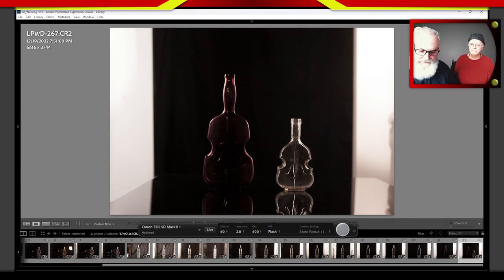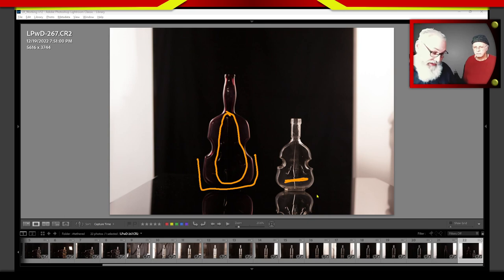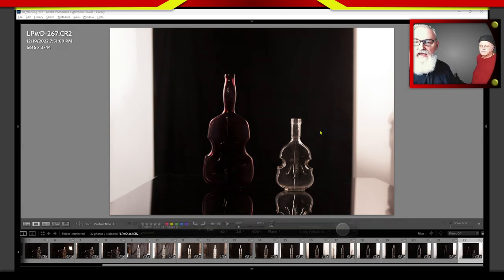Okay. And if we look at it, we're losing a lot of the definition on the lower part. And we definitely don't have enough definition in the center part of the bottle to really showcase those elements. They're a little bit more noticeable in the clear bottle simply because, again, the nature of the material, light travels through clear glass a lot easier than through colored glass.